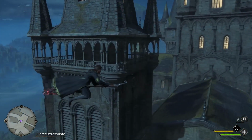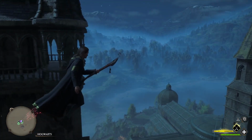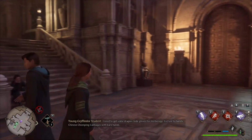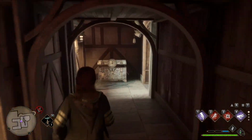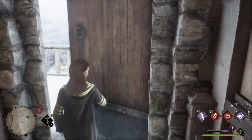Secret number 8 is the impossible tower. If you look here, you'll see there is actually no door that leads out onto this balcony at all. It looks impossible to get up there, but I found a way. Starting at the clock tower courtyard, you'll need to go left and keep following the stairs up until you get to this music room.